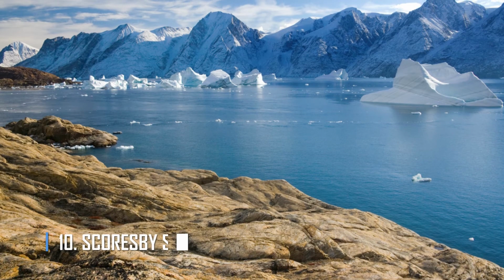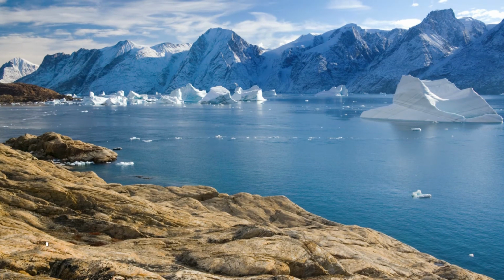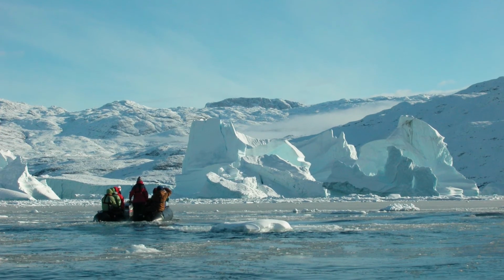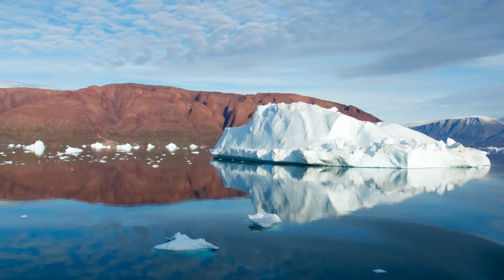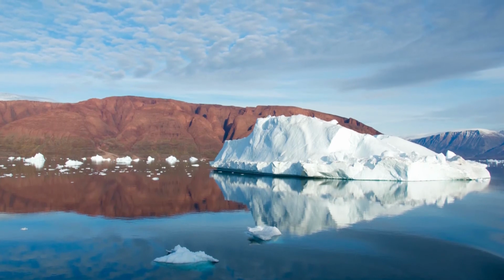Number 10. Scoresby Sund. Occupying almost 110 kilometers off the Greenland coast, the Scoresby Sund is the largest fjord system in the entire world. Formed by years of seismic ice movements and floating icebergs, this is a must-visit place in order to experience the beguiling charm of the Arctic regions.